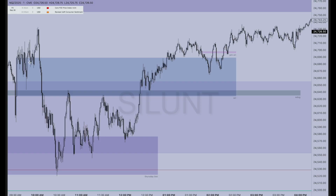Price consolidates all throughout the open, and then going into 10 o'clock, we have an orange folder news. We reject from that off of the news and have a shift lower here and a significant drop down below our initial low of 930, and then going into those higher time frame levels. We see that nice rejection from those lows.